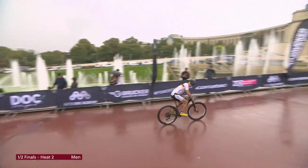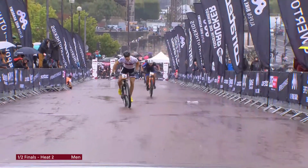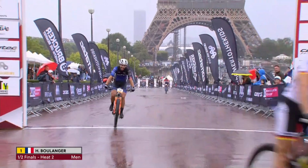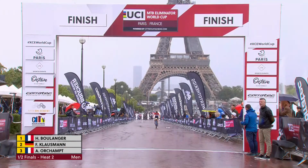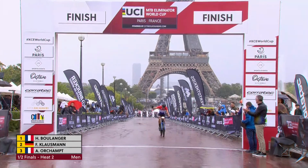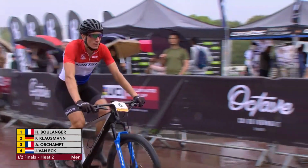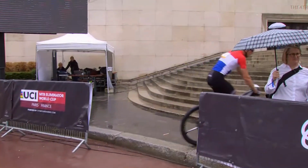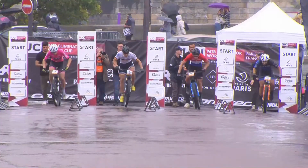Behind him, Felix Klausman has the gap. He should be secure in second place. He takes a long look behind him. He sees he needs to push just that little bit more to be sure. And there is no relaxing there. Antoine Auchan really pushed to try and eliminate him out, but it wasn't going to be the case. And it's Auchan who will be in our minor final, along with Jerome Van Eck. Good to see Jerome back and racing, but not to be his day today. He'll be in the minor final, and that is going to keep things very, very close up at the top.